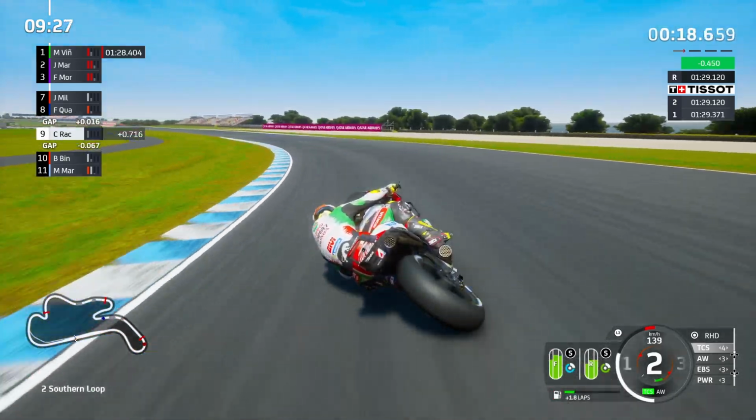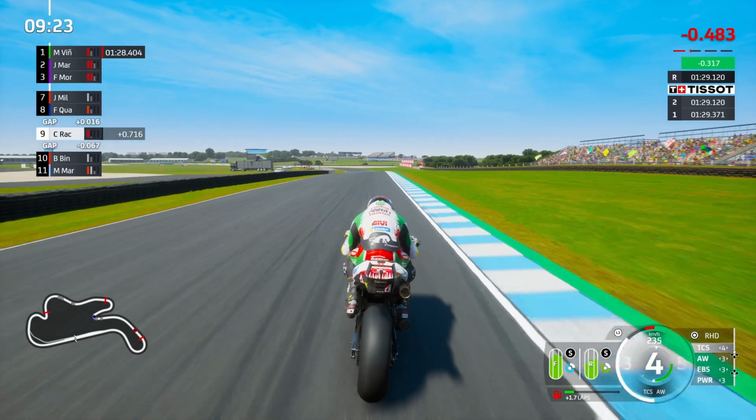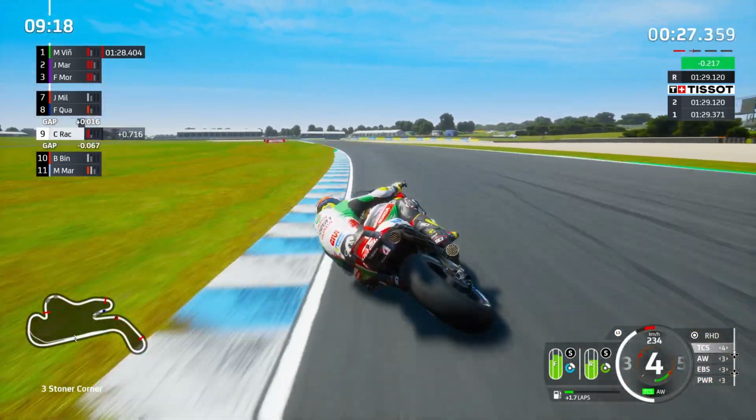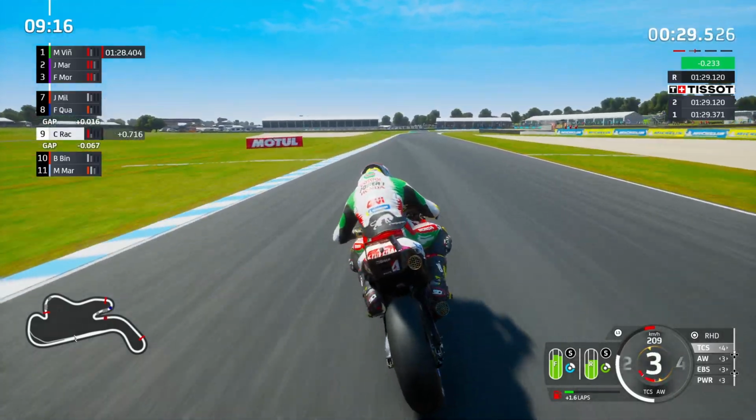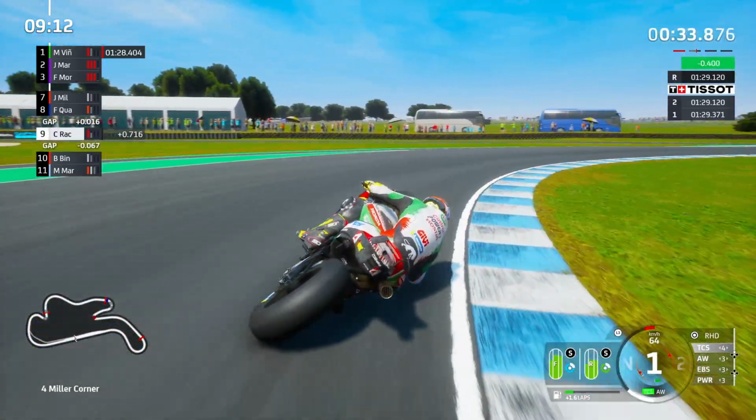So I'm thinking if we can get at least on the first 2 rows, I would be happy here, considering we have had quite good pace. Coming through Stoner Corner, we're 2/10 up on our previous lap time into turn 4, the Miller Corner.